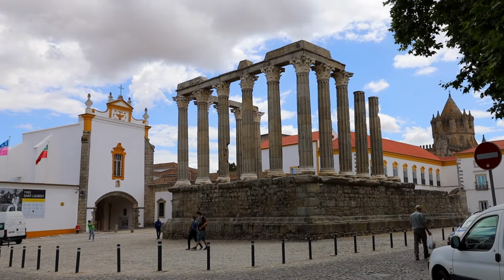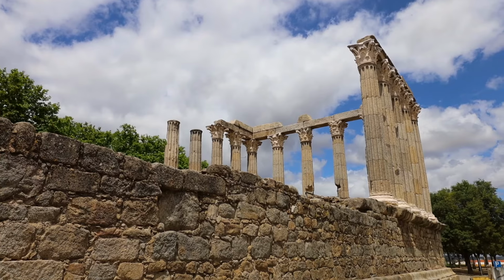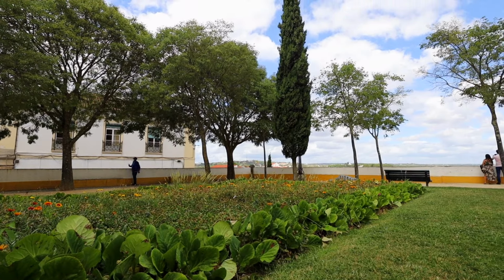Évora is another super historic city in Portugal. Behind me, you can see the Roman temple. It's about 2,000 years old. It was built in the 1st century AD, so obviously it's very ruined, but at one time it was a big temple, which is insane. And then right behind that is a garden with a gorgeous view of the city.